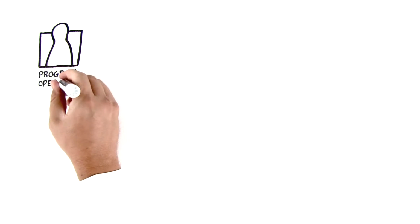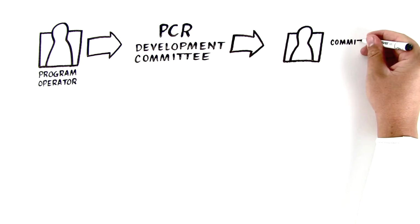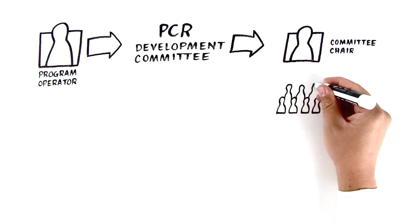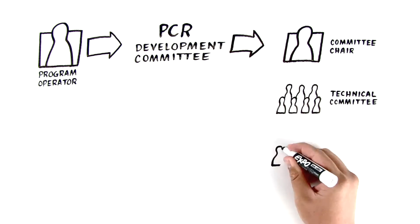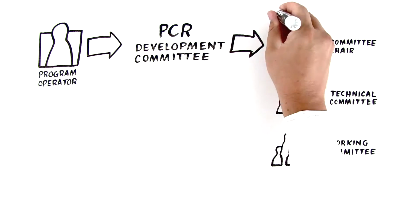To create a PCR, you must select a program operator and establish a committee, primarily consisting of participants from the industry. Definitions, environmental criteria based on the science of life cycle assessment, and testing methods are created through an exhaustive process and must have consensus.